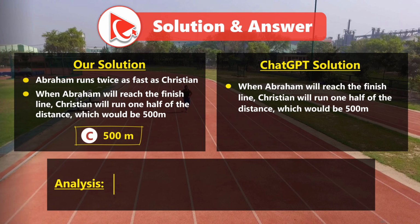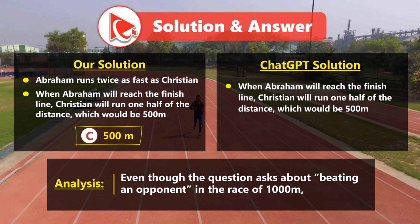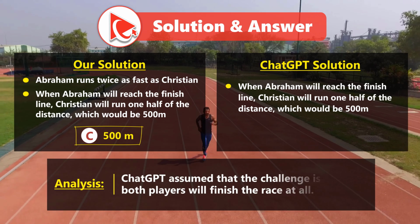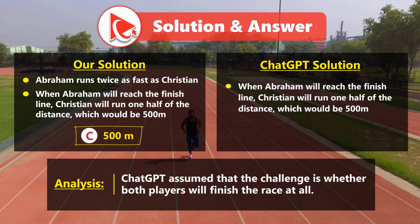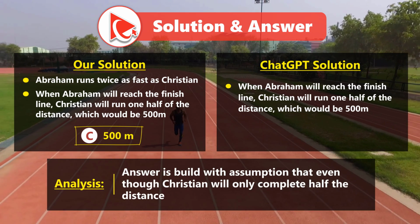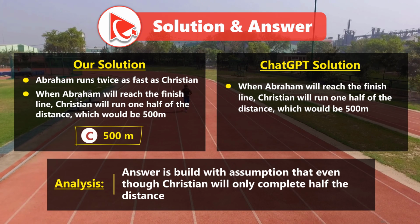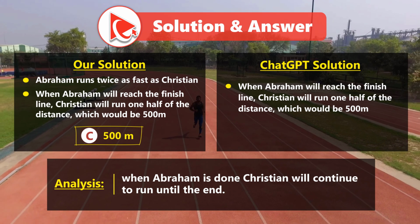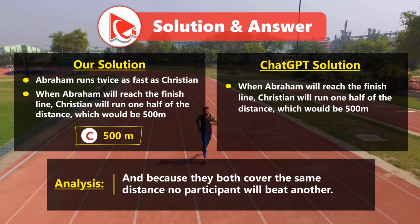Now let's analyze ChatGPT's answer. Even though the question asks about beating an opponent in the race of 1,000 meters, ChatGPT assumed that the challenge is whether both players will finish the race at all. This is why ChatGPT's answer is built with the assumption that even though Christian will only complete half the distance when Abraham is done, Christian will continue to run until the end. And because they both will cover the same distance, no participant will beat each other.